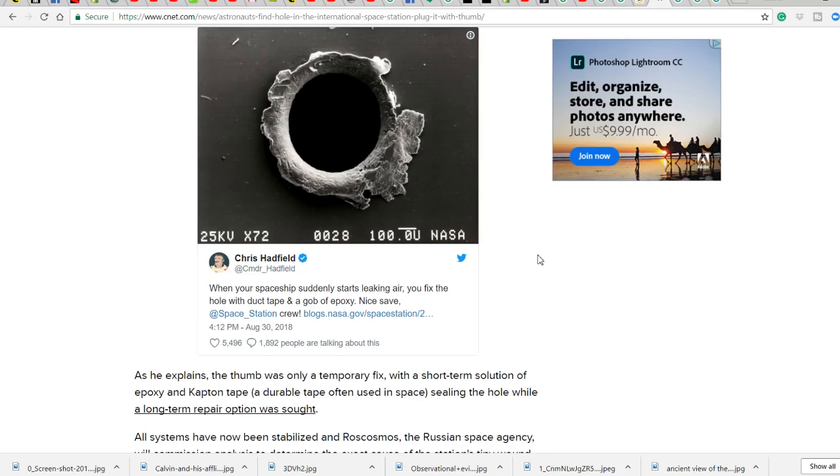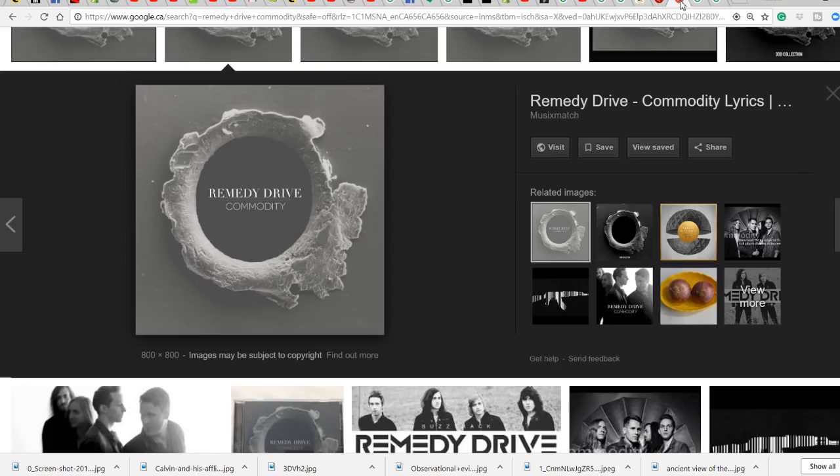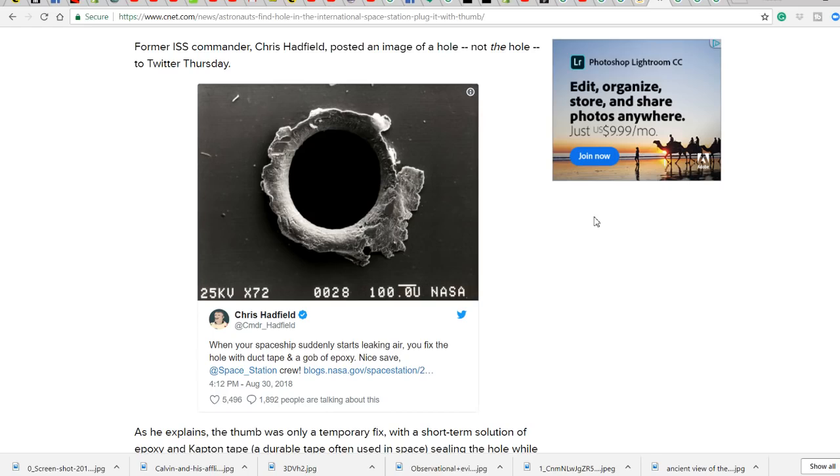They're going to backtrack. I know they are. They're going to come out. They've been found out. I mean, it's so blatantly obvious what's going on here. Remedy Drive album, Christian rock band from 2014. I have the album. You can't fake it. And then you've got this brand new little photo of this micrometeorite that penetrated the International Space Station, and one of the astronauts saved the day by sticking his thumb in it.